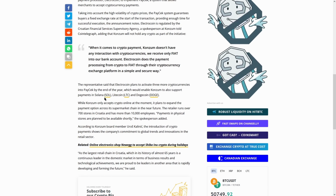They later go on to talk about how Electrocoin plans to activate 3 more cryptocurrencies into its PaySec protocol here. They intend to implement payments in Solana, Litecoin, and Dogecoin, funnily enough. While Konzum only accepts crypto online at the moment, it plans to expand the payment option across its supermarket chain in the near future. The retailer runs over 700 stores in Croatia and has more than 10,000 employees. Payments in physical stores are planned to be available shortly.